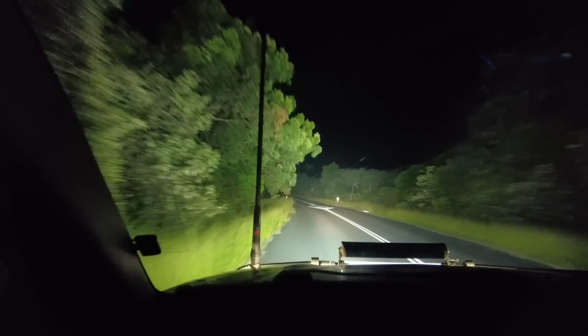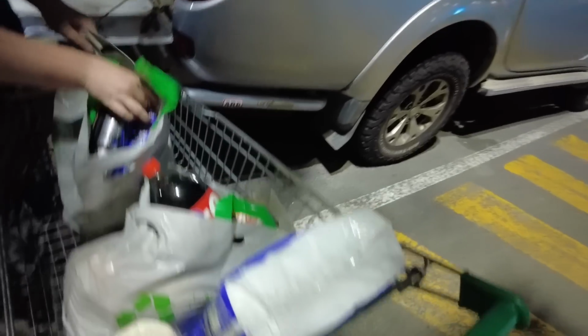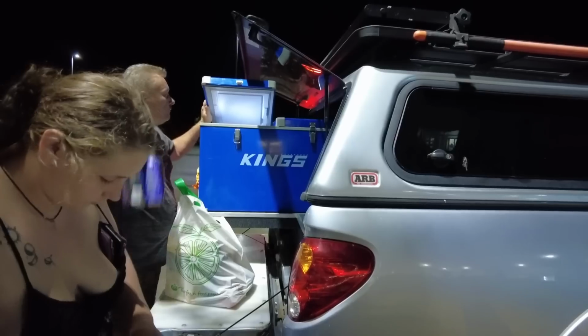There's dingoes, yeah. Oh, we're at Woolies now, and we've got about half an hour to get everything that we need to get. We're gonna get some snacks and stuff. I'm not short on supplies. We quickly dropped by the apartment to drop off some of the food.